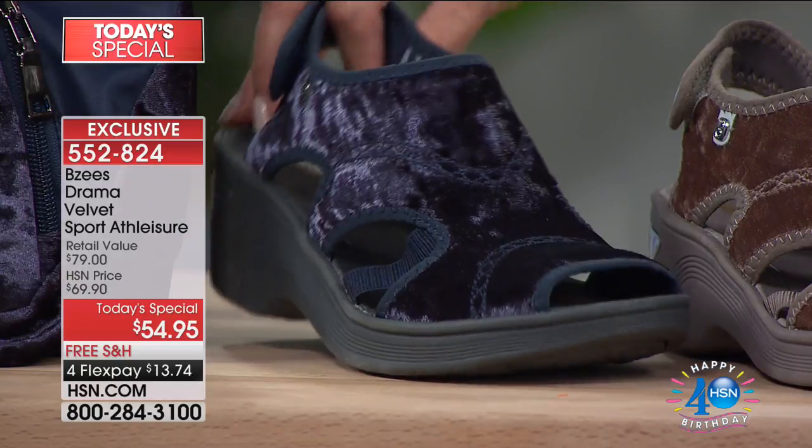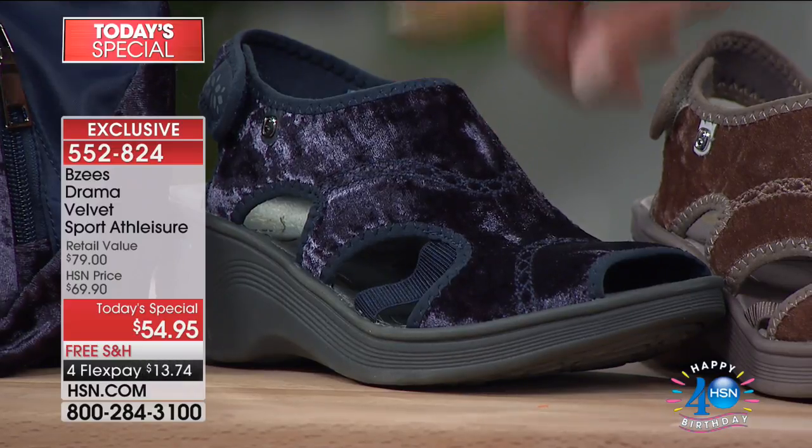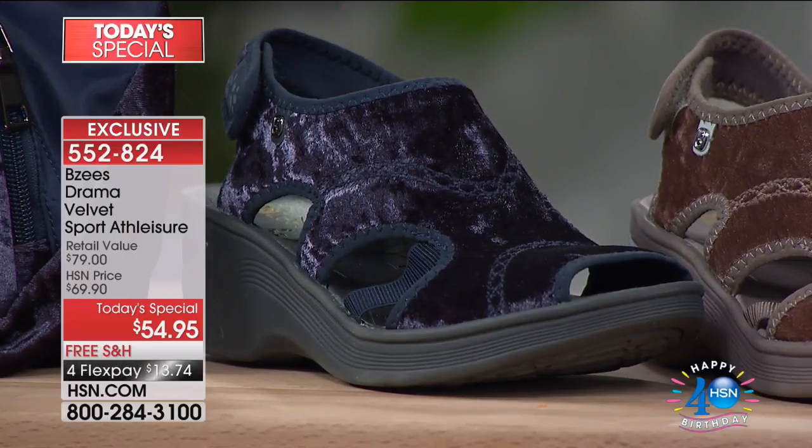And then finally, now Lorianne and I have a bit of a bet. This is the navy blue. I said I thought the mocha and the black were going to be the two best sellers right off the top. She says, nope, I think it's going to be the navy blue. And I kind of agree with her on that too.